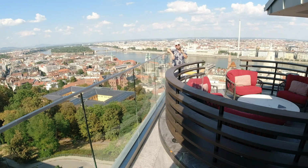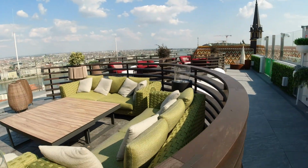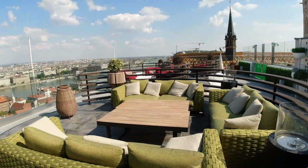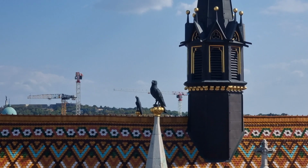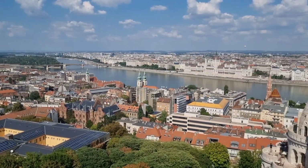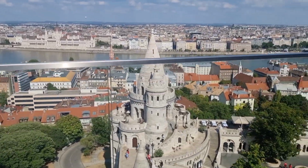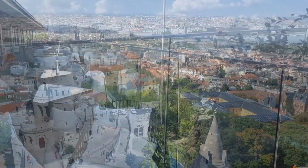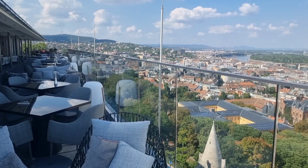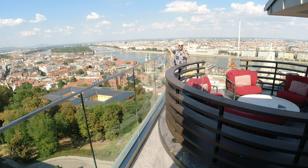Well, and once you're done viewing everything from your room, you should maybe just come up to this here. This is the Rooftop Bar, the Sky Bar, also called the Raven Bar, because only from here you can see the ravens that are on top of the Matthias Church, and then have the view all over town. Look at this. You see the Danube Island, you see the Parliament, you see the Fisherman's Bastion, you see all the bridges, and I would say this is the view of the views of this town. It's just spectacular.